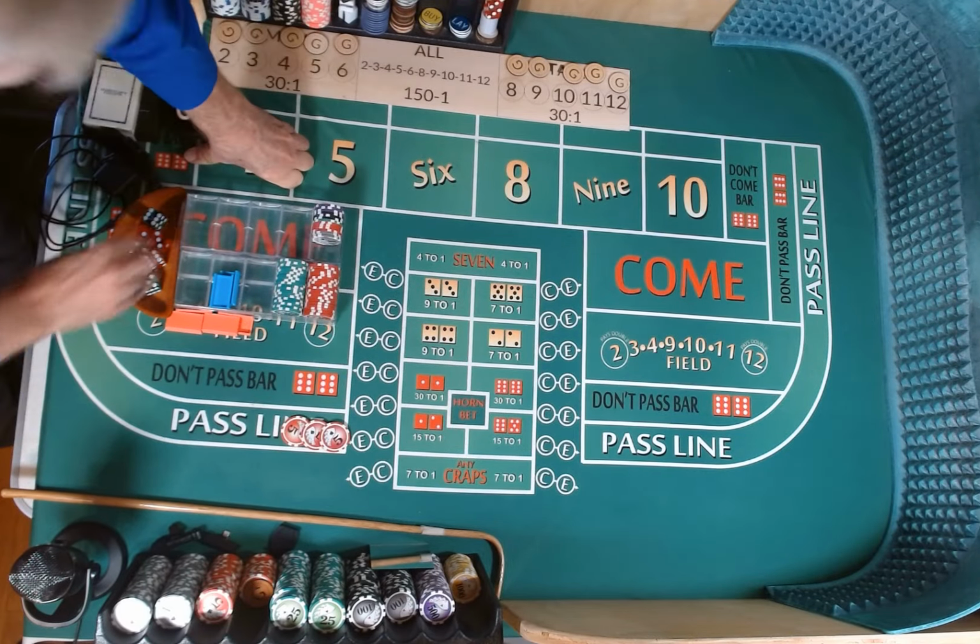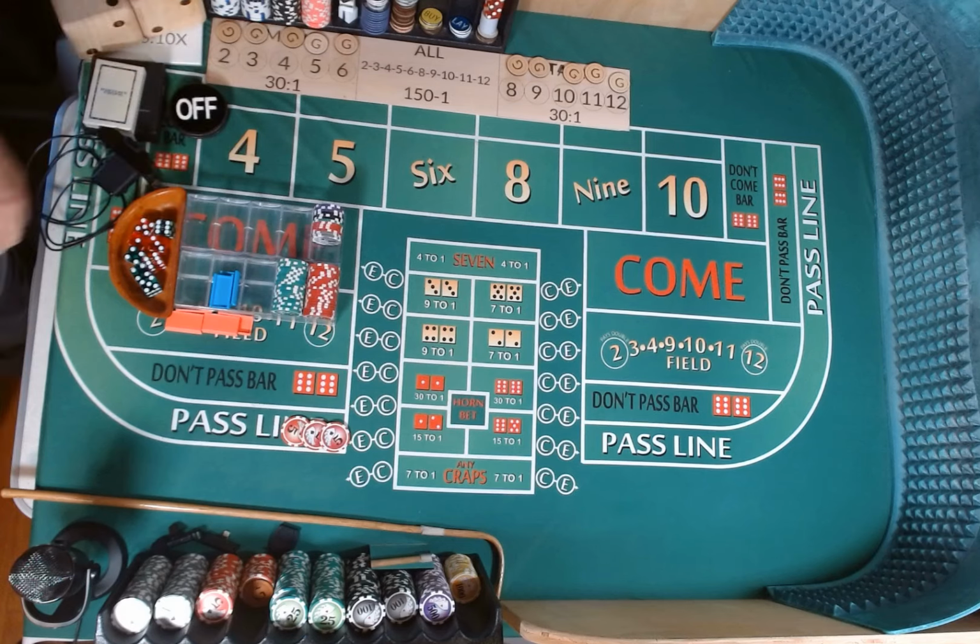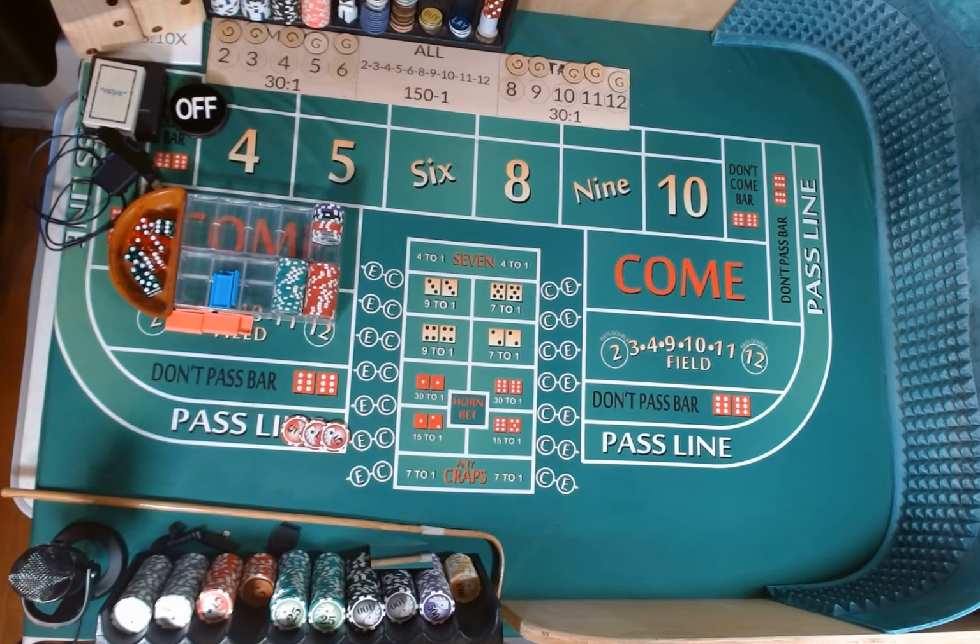So hopefully everybody enjoyed. And we'll just keep trying and see what we can do. Hopefully the goal is to try to get 10 sessions and a $5,000 profit. If we get there early, we'll start with part 2. If not, we'll stop this at 10 sessions.